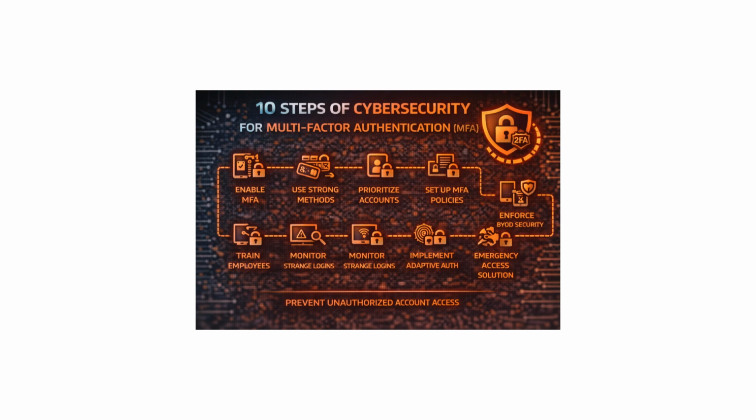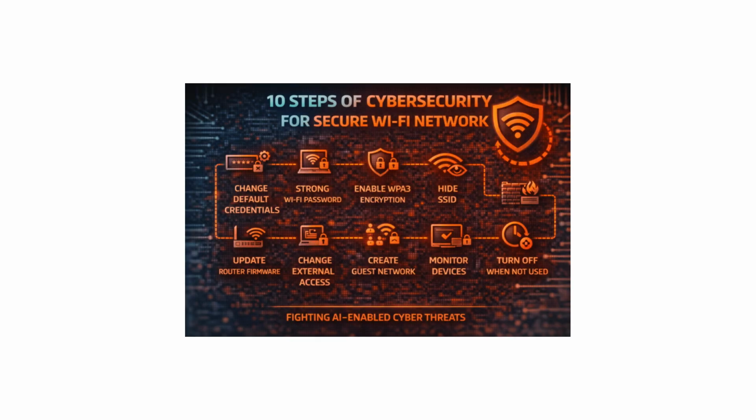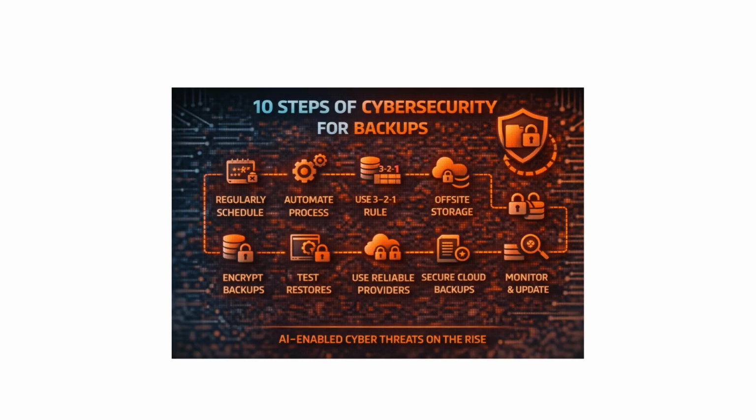3. Keep software and devices updated. Patching vulnerabilities is critical. 4. Secure your Wi-Fi network. Strong passwords and encryption are a must. 5. Regular backups. Store off-site or in the cloud. Test restore processes. 6. Train employees.